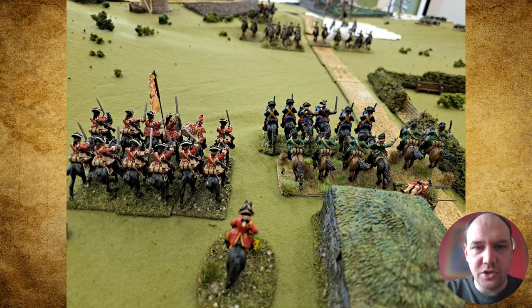The Georgia Rangers have also taken a little bit of a battering during that contest, and the Yorkshire Hunters have therefore moved forwards to screen the Georgia Rangers from any further damage. And the Dragoons have reformed to their front, looking across towards Westerton, where the Jacobites have formed a line now that more of their regiments have come up.